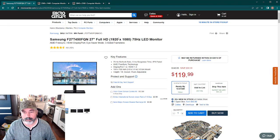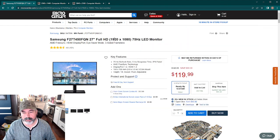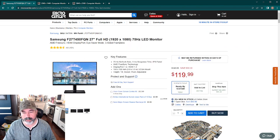And that's pixels by pixels. If you multiply these together, you'll get the actual count. But just know that it determines what the resolution of the screen is, how much it can actually display at one time. And then this is a 75 hertz LED monitor.